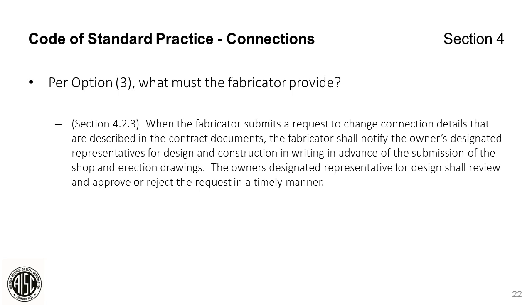Also spelled out in section 4.2.3, if the fabricator wants to make a change to a connection detail that's been specified by the engineer of record in the contract documents, the fabricator needs to submit these change requests in advance. It can't just show up as a surprise on the shop and erection drawings. The EOR then needs to review and approve or reject these requests.